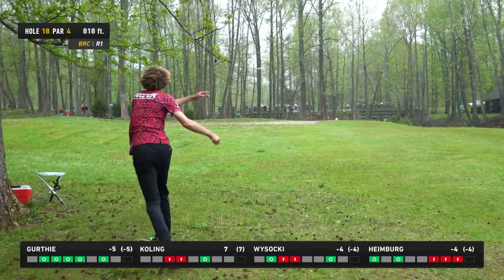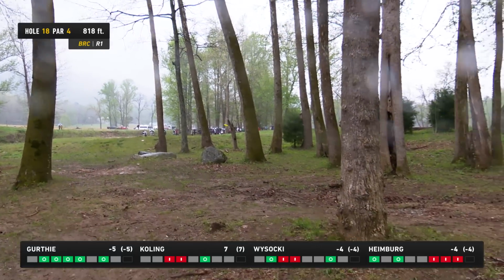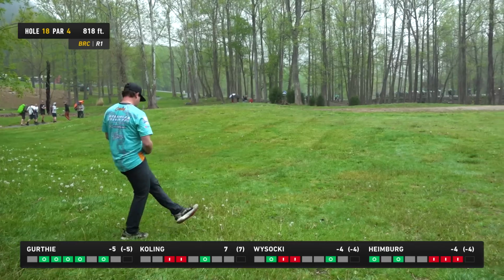Another one of those. I feel like 17, 18, two of those holes that, unless you're coming down the stretch final round and you really feel like you need them, probably smarter just to lay up and watch everybody else crumble around you.